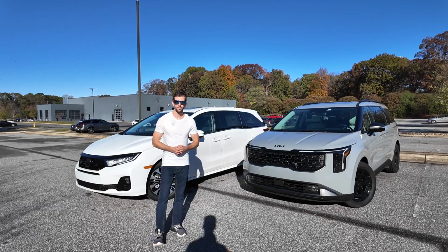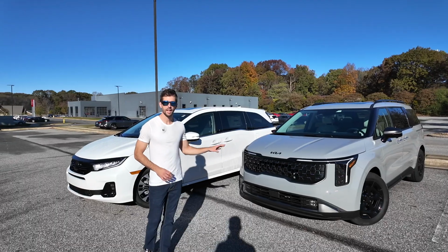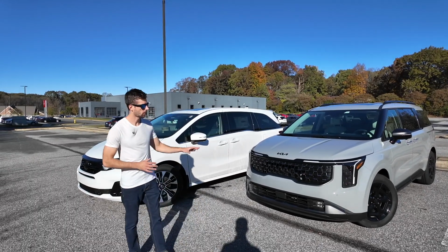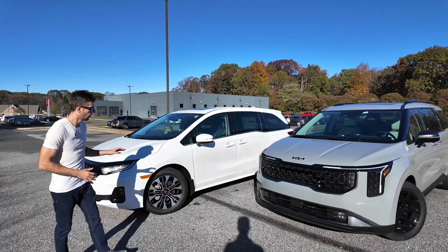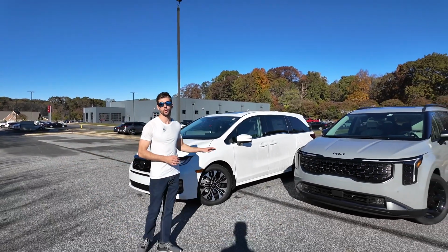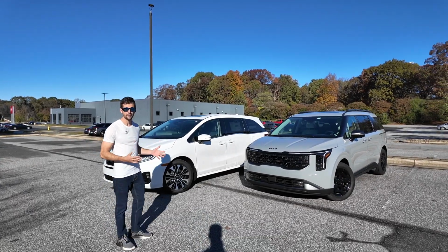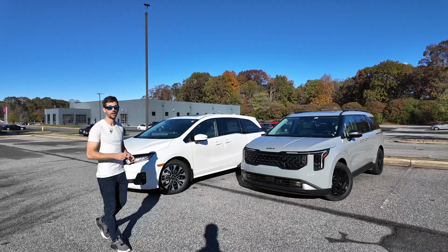So in today's head-to-head comparison, let's take a look at the 2025 Kia Carnival. This is the hybrid SX Prestige. MSRP is just over $54,000. We'll compare it to the 2025 Honda Odyssey Elite. MSRP is just over $52,000. So these are nearly identical in their MSRP. They have a lot of similarities, but they also have a lot of differences.